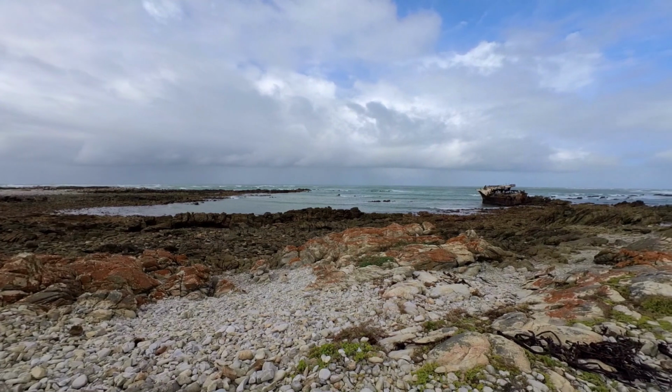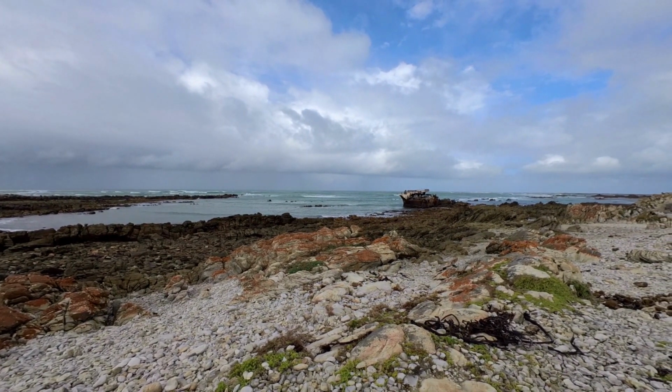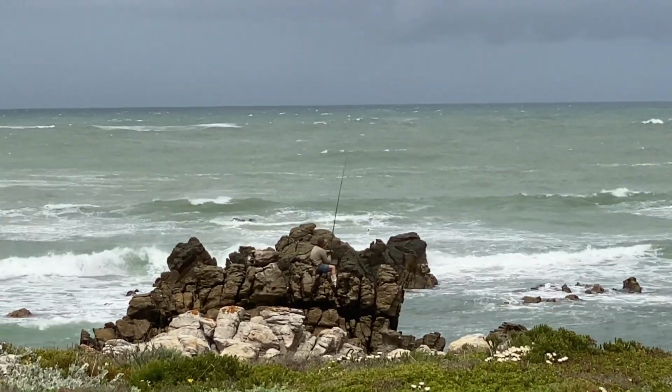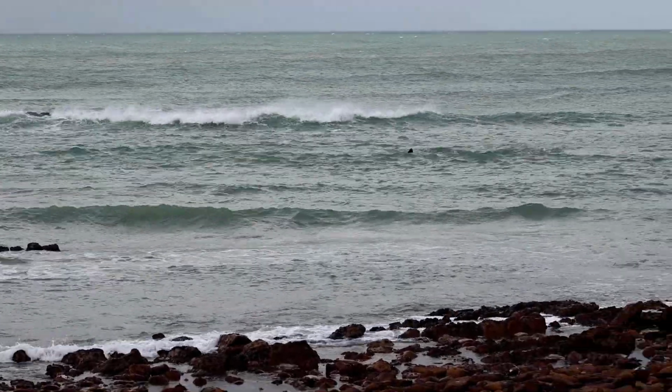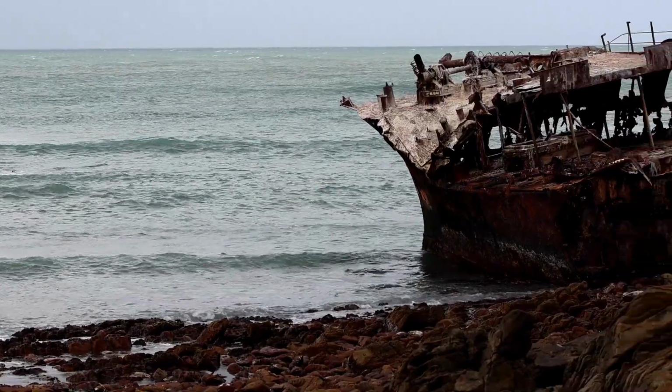We also made a quick stop at the wreck of the Japanese fishing trawler, the Mishu Maru No. 38, which had run aground in 1982. Luckily it was close to shore and all 17 crew members survived. It's interesting to see the difference in the wreck since our last visit in 2012.